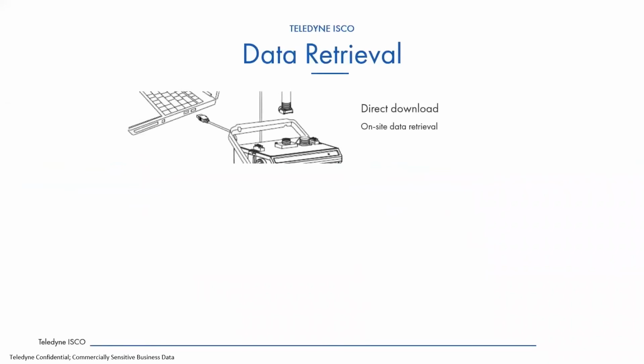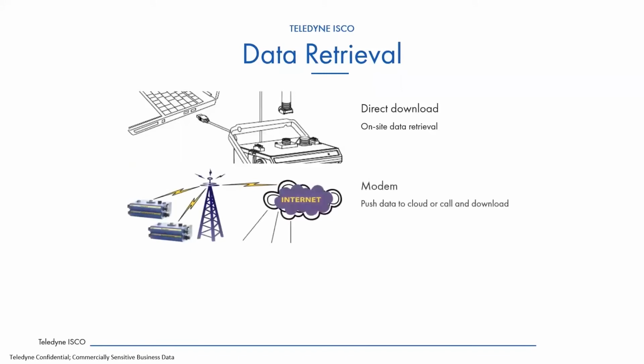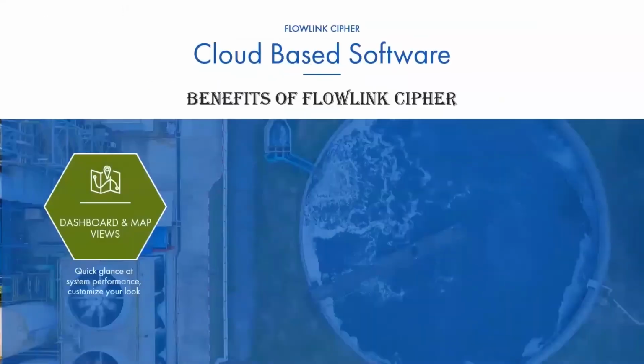So now that you've seen different applications, the different types of sensors, and you've decided what type of logger you need for your application, you need to ask yourself, how are you going to retrieve the data? Are you going to be able to go out there and directly download? Do you plan on installing a modem so you can either push the data or call it up and pull the data? These are all important things that you need to determine at the beginning when you're deciding what technology you're going to use. And also you have the option to do continuous outputs, either Modbus or analog output. So you need to take all these into consideration when you're setting up your application.